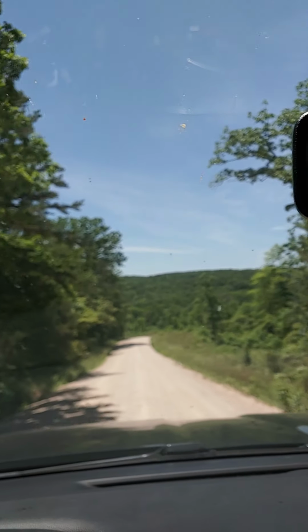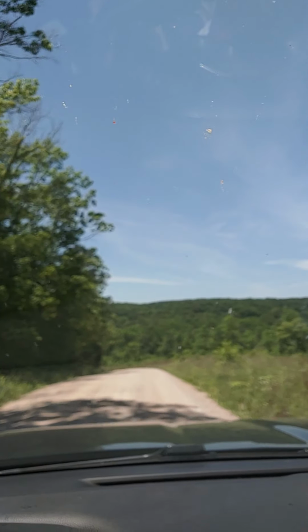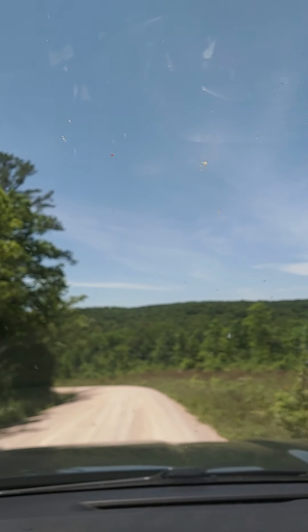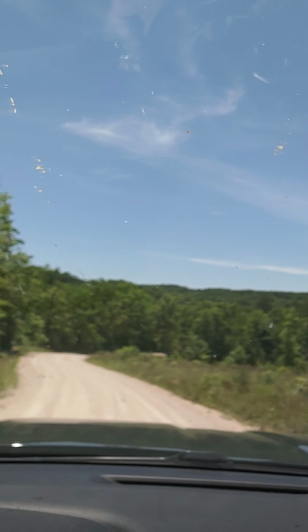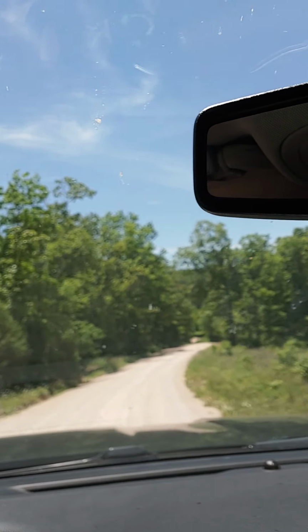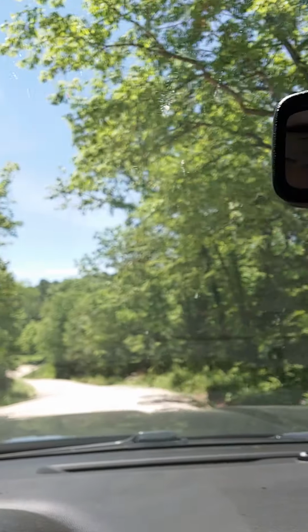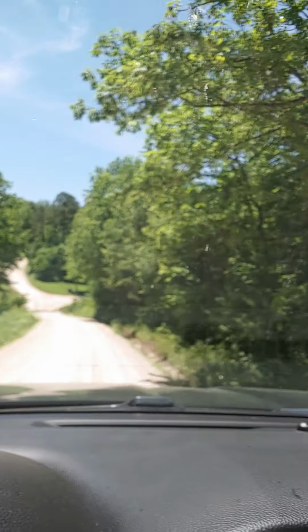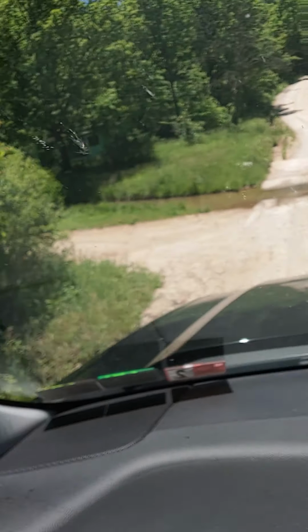Right in here, I slow down to about 25 or so. Almost at the big intersection of the two county roads. Here we are, the intersection of the two county roads where the creek runs through the road. Yes, that's the creek running through the road. Here's the big intersection of the county road.